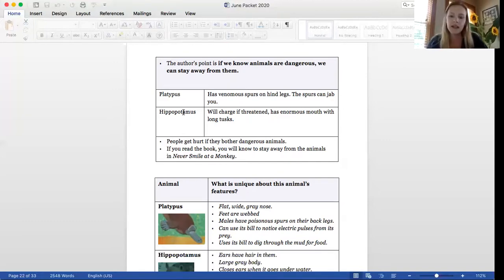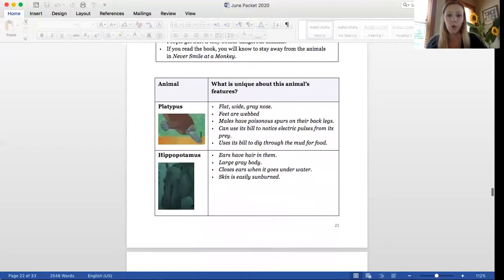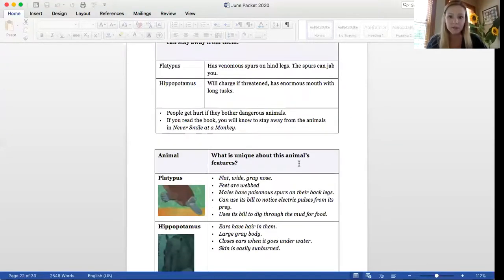I have right here the author's point about Never Smile at a Monkey, and I included information about the platypus and the hippopotamus and the whole author's point right here. I also included information from What Do You Do with a Tail Like This regarding the platypus, hippopotamus, and chimpanzee. So these are the animal evidence organizers that I'm talking about.